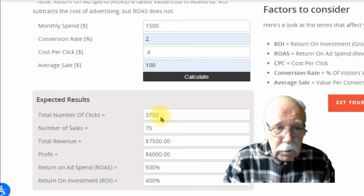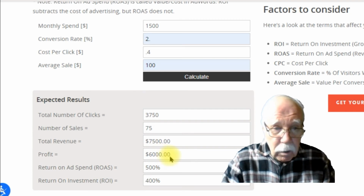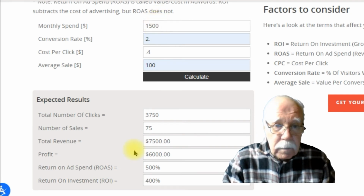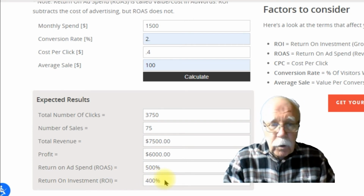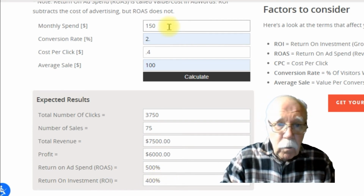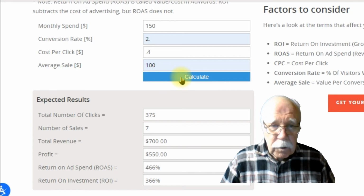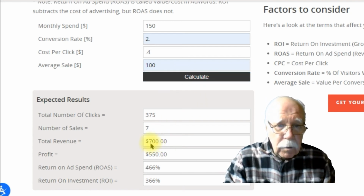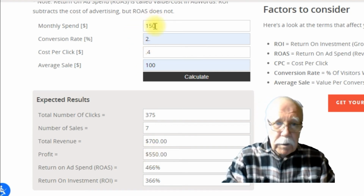So at $1,500, we would have had 3,750 clicks, 75 sales, a gross revenue of $7,500 and a profit of $6,000. The $7,500 is our total. In other words, we're getting a 400% return on our investment. So let me just back this down to 150, which is, say, $5 a day initially. So your first month, you're still gonna make about $550 on a $150 budget.